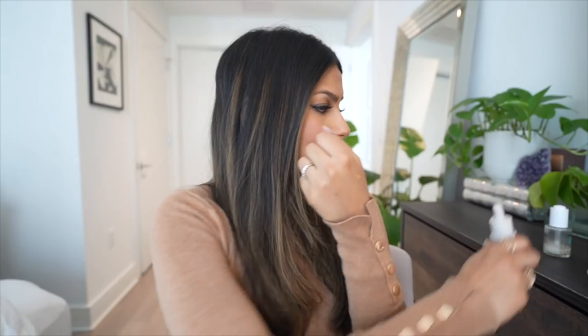This is a very high quality vitamin C serum and the texture of it is really amazing. So here's what it looks like. It's almost like a gel type texture. It's kind of thick, but it does not feel heavy on the skin whatsoever. It's so lightweight. It actually feels really cooling and hydrating on the skin, and it adds a beautiful glow to the skin.